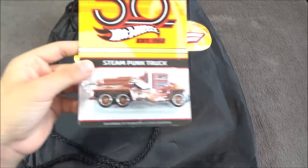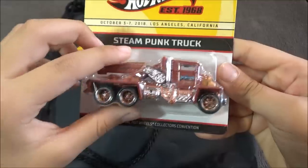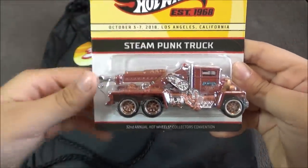Next, we have the steampunk truck. So this is a dinner car, and then you can see it's Larry Wood's design. It says Dr. Woods right here, and what's cool is that the crane on this car lifts up.